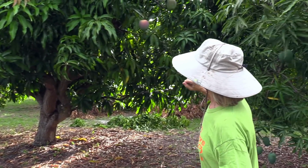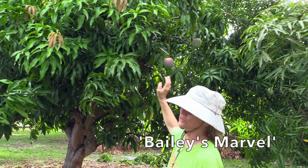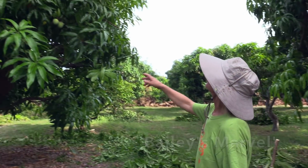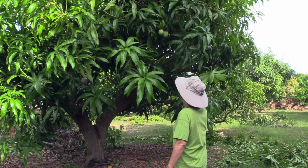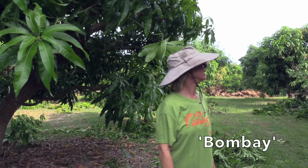So this is sort of an impressive part of this Bailey's marble tree. Most of it is just pretty leaves. And then we have, could be the only fruit, another one here. This is Bombay, but very little fruit left on this tree.